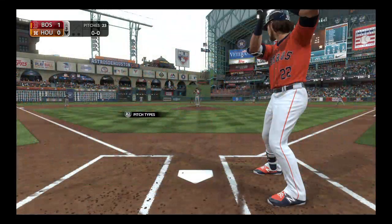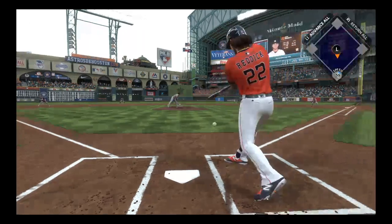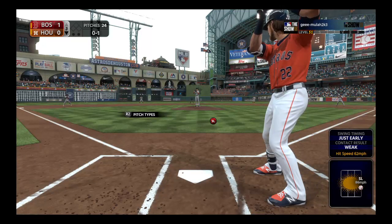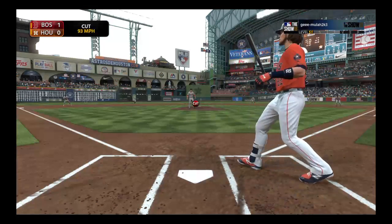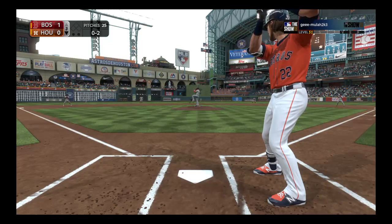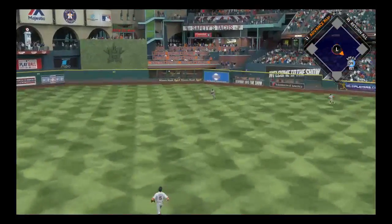Leading off the inning, Josh Reddick, and they'll need him to get something going here. Right fielder, Josh Reddick. Down the first baseline. This gets foul. It's 0-1. Reddick waiting, and now the pitch. Late that time for a strike. 0-2 is the count. Pulled toward right center field. Bradley is there. 1 away.